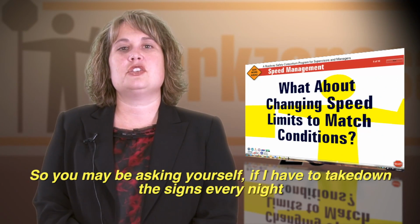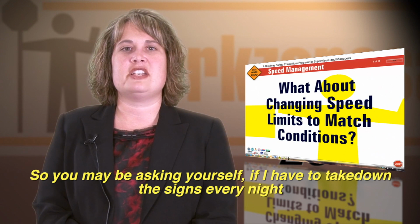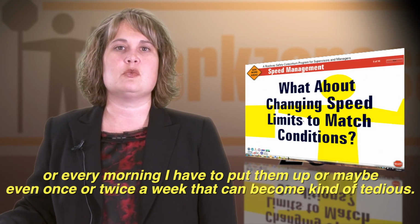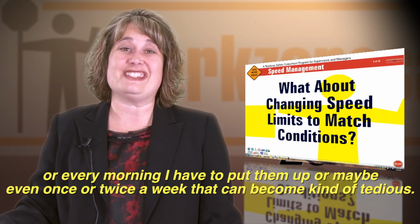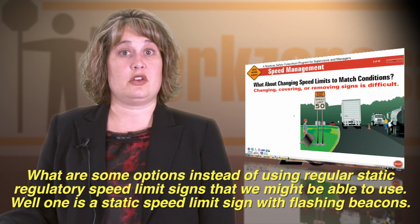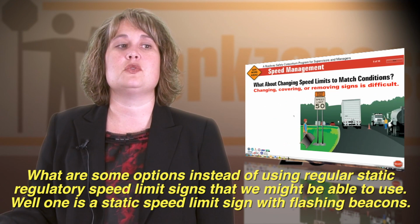So you may be asking yourself, if I have to take down the signs every night or every morning I have to put them up, or maybe even once or twice a week, that can become kind of tedious, okay? What are some options instead of using regular static regulatory speed limit signs that we might be able to use?